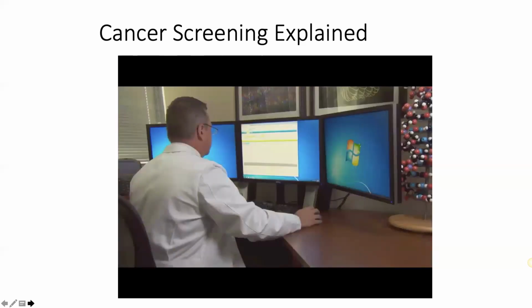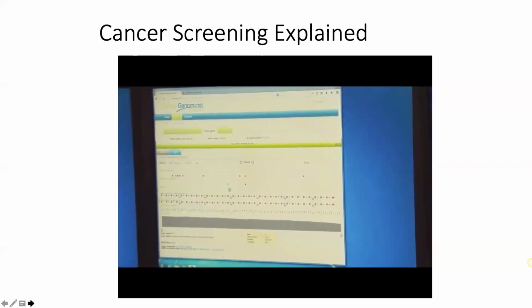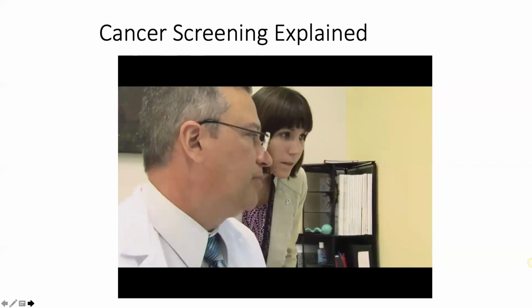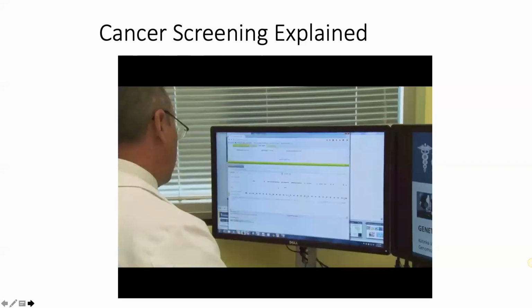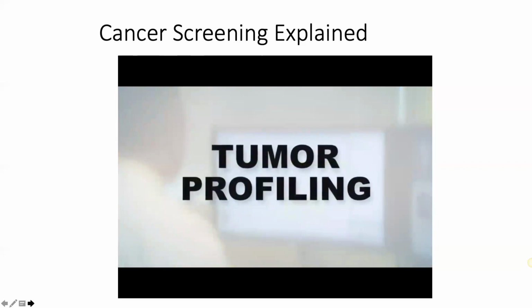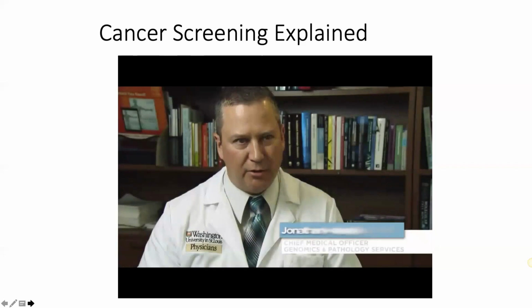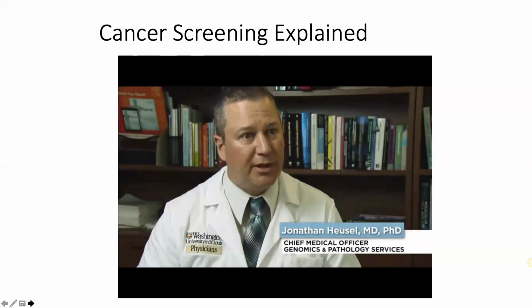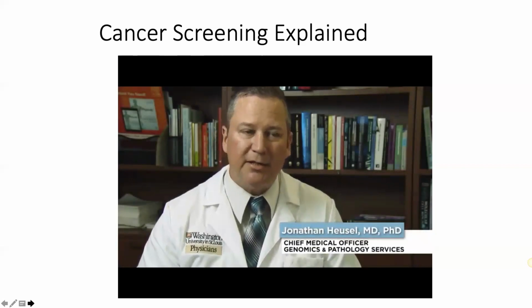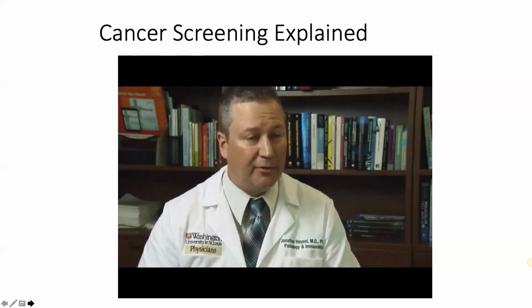Next-generation sequencing allows us to look at and analyze dozens, hundreds, or even thousands of cancer-related genes all at the same time. This so-called tumor profiling provides the unique genetic information for a specific cancer. We can see with incredibly high resolution the actual code of a tumor's DNA. And in many cases, we can identify specific changes that have played a role in the development of that tumor.